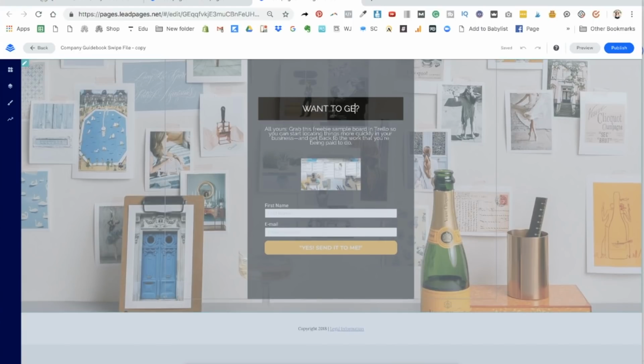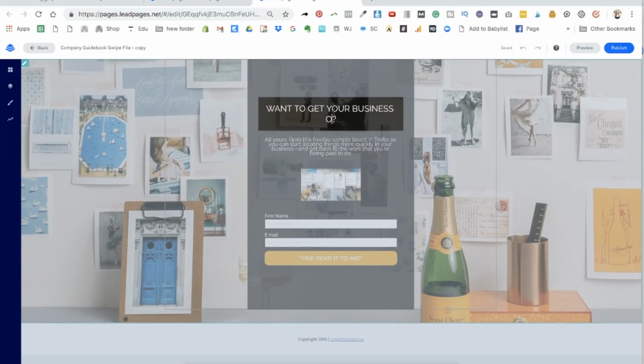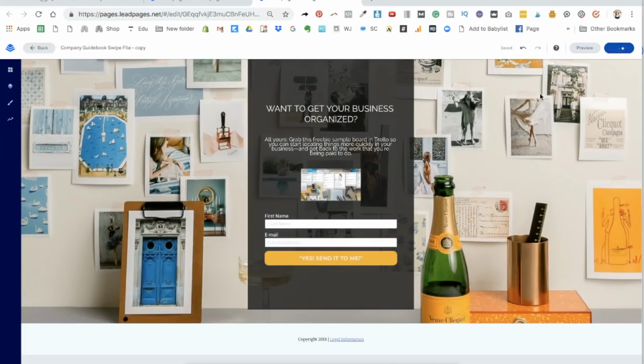all caps, your business organized? Just maybe that's a little bit more benefity. So maybe this is the one that we're going to go with. So we'll go ahead and hit publish.